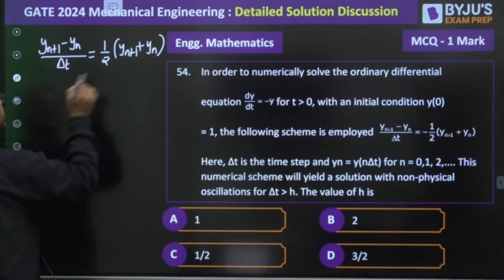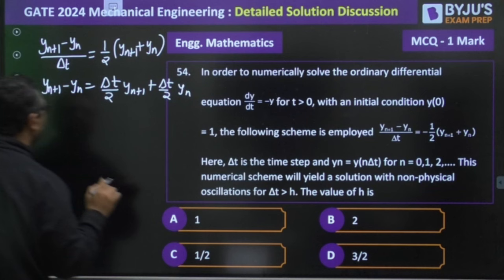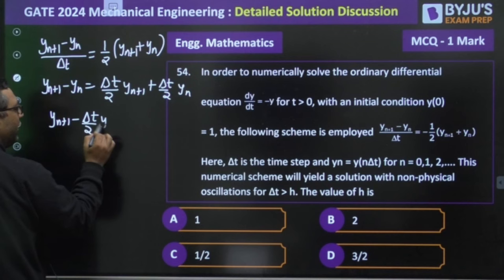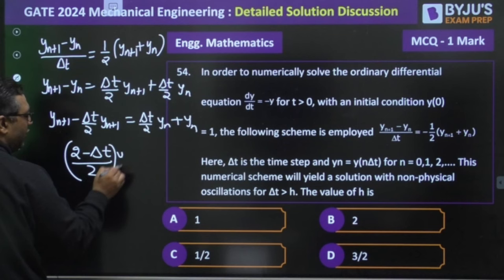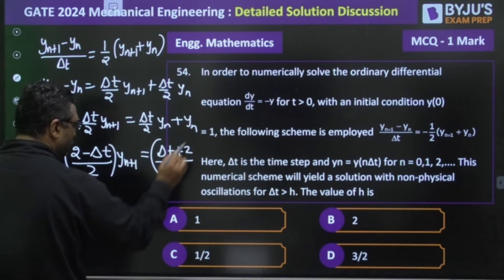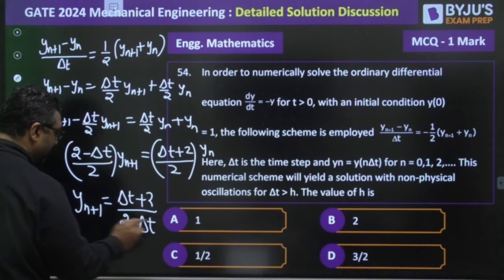So when you have this, you will have y of n plus 1 minus y of n is delta t by 2 y of n plus 1 plus delta t by 2 y of n. So dear, if you take y of n plus 1 this side, y of n plus 1 minus delta t by 2 y of n plus 1 is equals to delta t by 2 y of n plus y of n. So from here you can write (2 minus delta t) divided by 2 y of n plus 1 is equals to (delta t plus 2) divided by 2 y of n. From here you are getting y of n plus 1 is (2 plus delta t) by (2 minus delta t) times y of n.